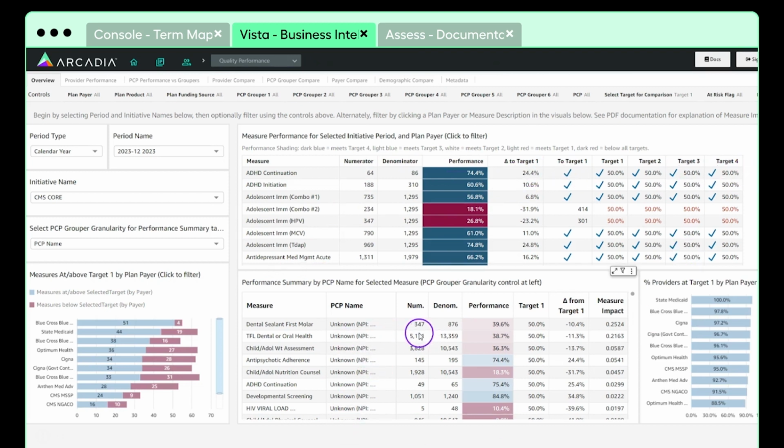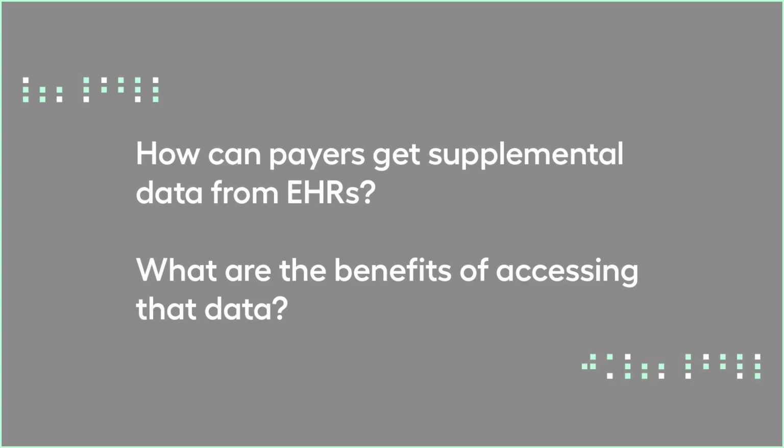I'll also show you the measure impact, again, measure by measure for specific providers, as the change from target, the actual target percentage, and then what's the impact of that specific provider and measure on your overall performance for that measure for your organization.